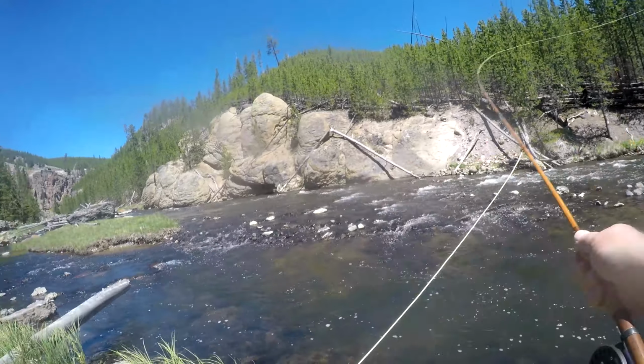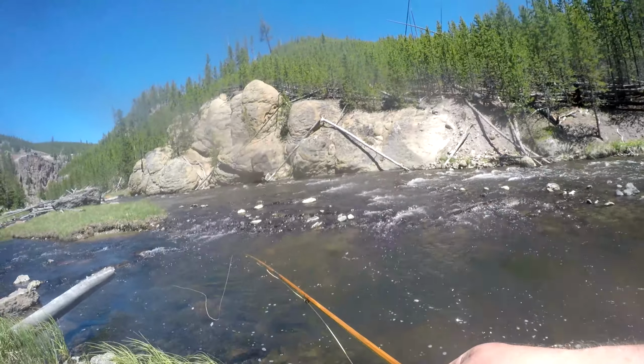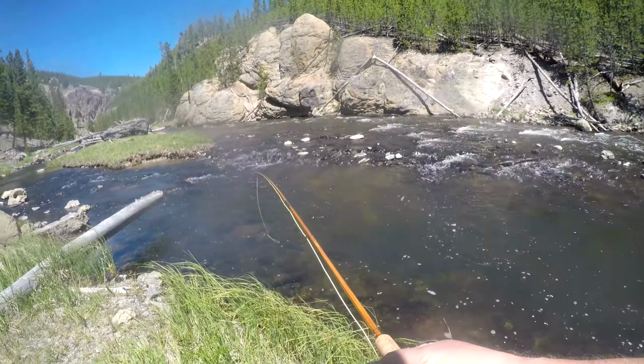Ooh, one almost came up and took it. No, he took a look at it. So we know there's fish here, right at the head of this pool. Looked like a nice size too. Ooh. Well, they're biting right here. The attractor fly did its job. I now know that there are trout here and where they are.